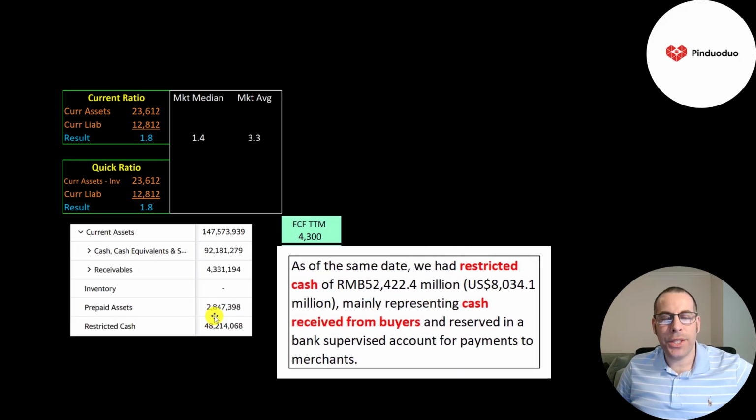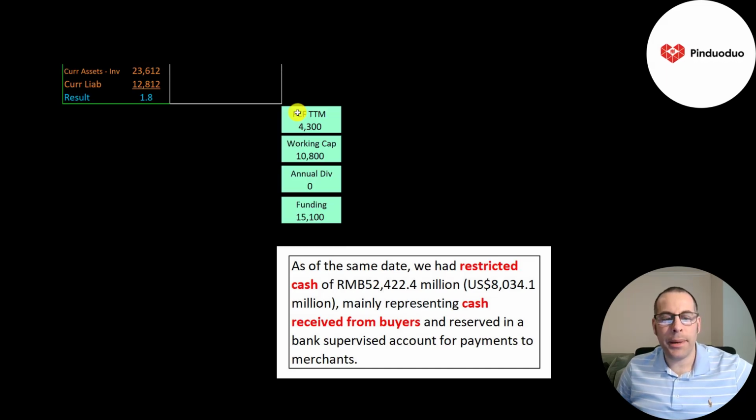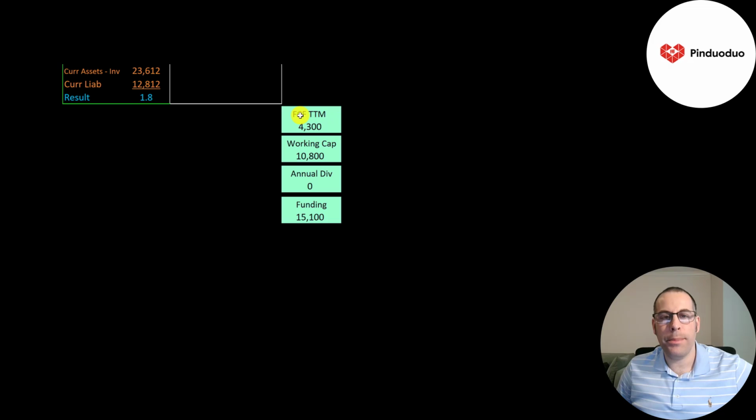And it has a lot of restricted cash. This is probably cash that's set aside to pay its merchants. So the company is well capitalized. They generated 4.3 billion of free cash flow in the trailing 12 months. They have nearly $11 billion of working capital, so they have $15 billion of funding.